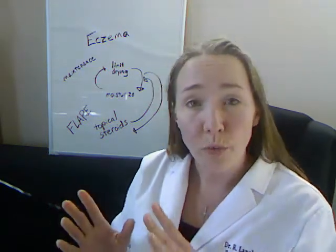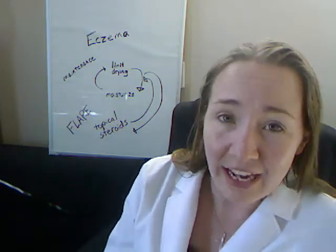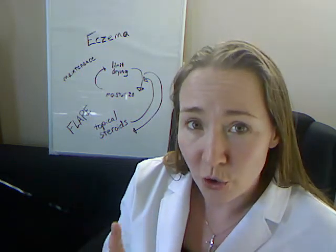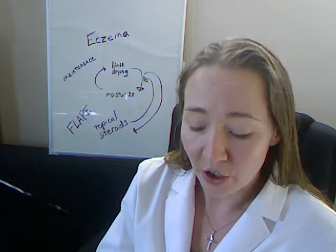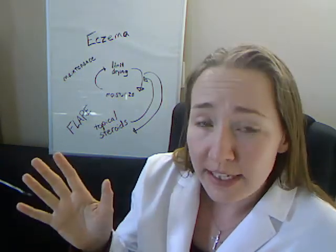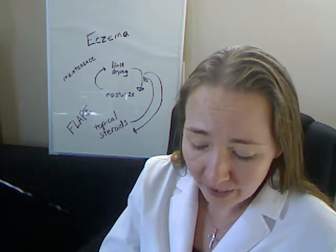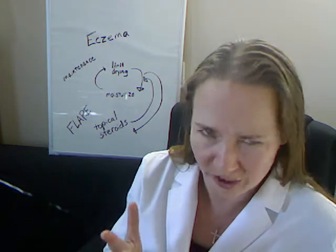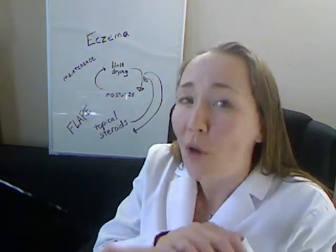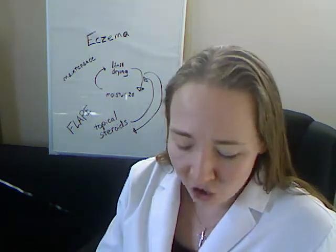You want to use cooler water rather than hotter water. Hot water is very drying on the skin. And actually, if they are old enough, a shower is better than a bath. It doesn't soak their skin in quite the same way and cause the dryness as much. Stay away from the washcloths, the loofahs, the bubble bath. Those are just going to irritate the skin even more. And after you get them out of the bath, or yourself out of the bath, make sure you're patting your skin dry, real gentle, rather than rubbing it dry. I know it kind of takes more effort, but it's just less trauma to the skin.